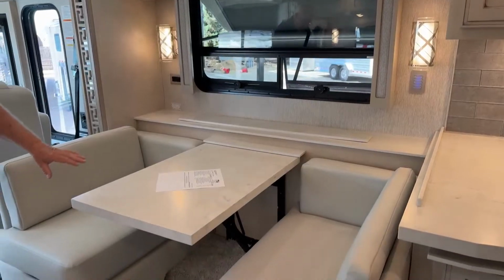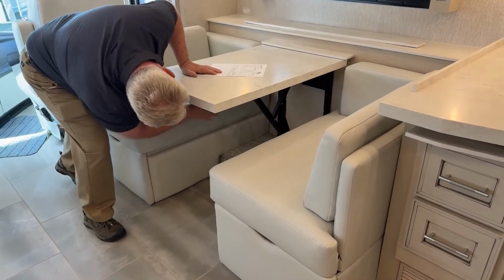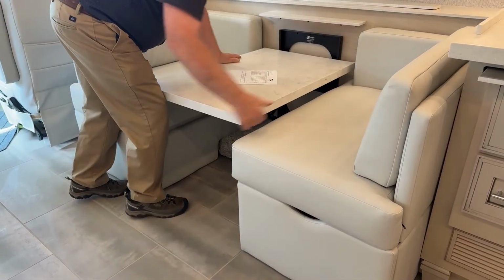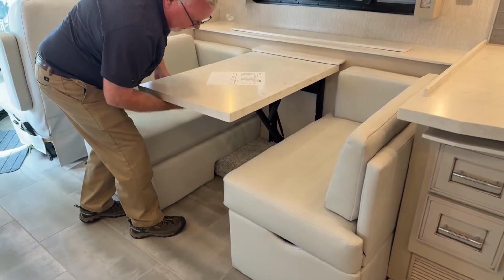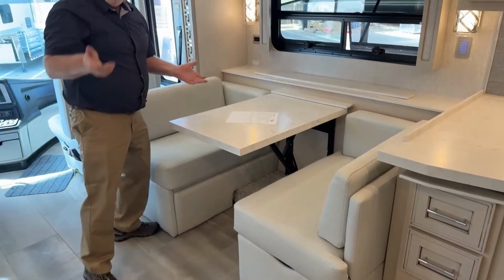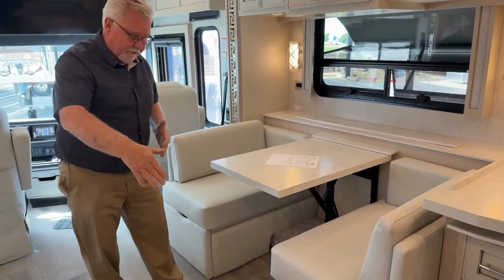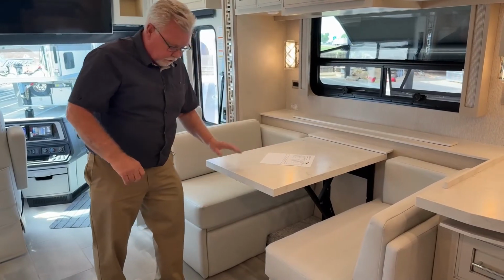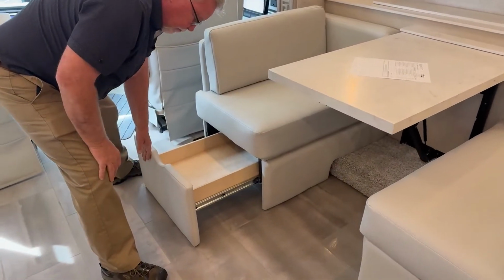Another thing that I'll point out, this is a convertible dinette. If you see this angled piece, I tell people, there's always going to be a lever there. You drop this down to the cleats, makes it easy to make into a bed. But the flip side of that, what you lose is the ability to pull this out and put a leaf in there and have a couple more chairs. It's a fixed dinette that does convert to a sleeper. And then, of course, you've got some storage underneath both of these.